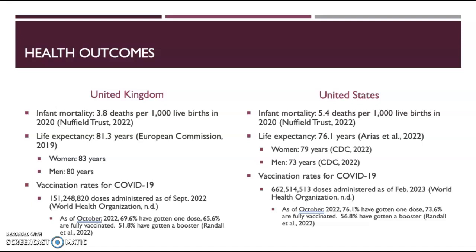So I elected to take it one step further and look at percentages of individuals in each country that have been vaccinated. So as of October 2022 in the United Kingdom, just under 70% of individuals have gotten one dose. About 65% of individuals are fully vaccinated, meaning 2 doses. And then about 52% of citizens in the United Kingdom had gotten at least one booster vaccine.